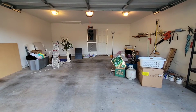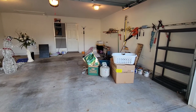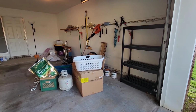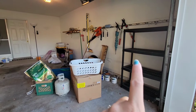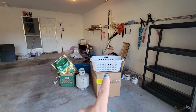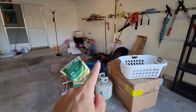Okay, we had a solid day of moving, which is great. Still odds and ends, lots of little things still left to get, but most of the garage is cleared, which is awesome. We need to get this, lots of tools up here. This box needs to go. There's just an empty basket for us to carry stuff around. The propane tank, another empty container.